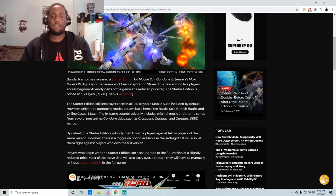The 185 playable suits. Pretty much it's almost the full experience, but not the full experience, because you can't really do too much. You can only have those three modes there, and you also have an option to toggle if you want to play anybody that's on the starter edition or anybody that's on the full game. I think that's a very interesting option.